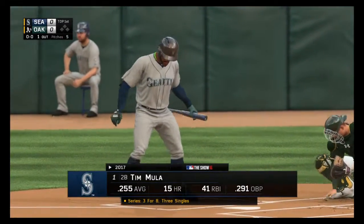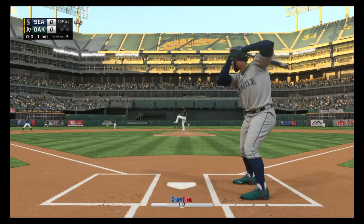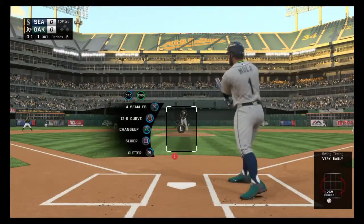Tim Money will get his first shot here. A couple of hits in 4 trips last night. Well, his last game was a breath of fresh air because he's been stinking it up lately. Under .200 over his last 10 games. 0-1. Couldn't hold up on the curveball there as he went around for strike 1.